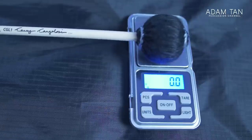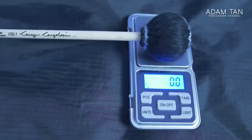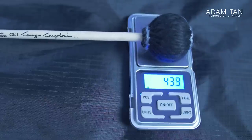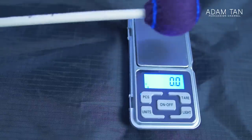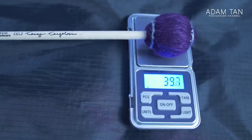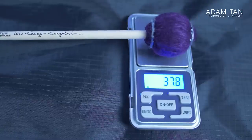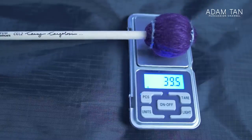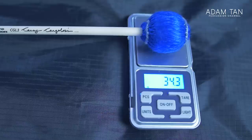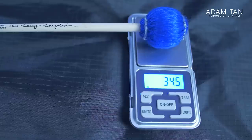Moving on to the CGL1s, they come in at about 43 grams, and the other one comes in at about 44 grams. The CGL2Y comes in a little bit lighter because there's less yarn, at about 38 grams. The other one as well is about 39 grams. The CGL2 comes in at about 40 grams, and the other CGL2 also comes in at 40 grams. CGL3 comes in at 34 grams, and the other CGL3 also comes in at around 34 to 35 grams.